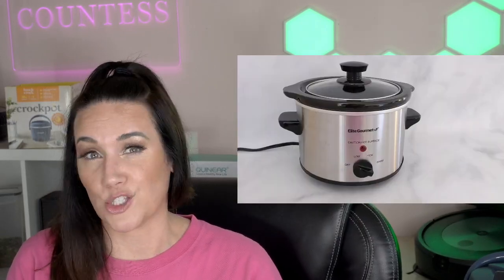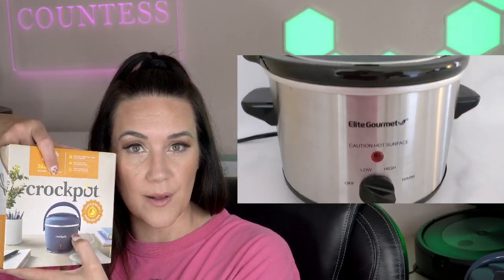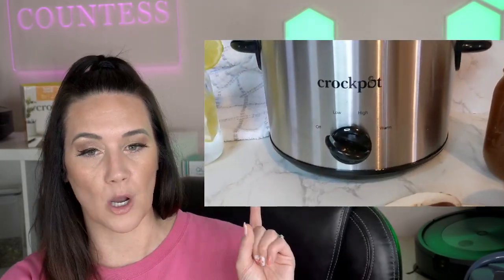And if you want to take it to work with you, you can tell that it's obviously different than the Crockpot electric lunch, but it's the manual setting on there too. And the lid and the stoneware are dishwasher safe. It's obviously 1.5 quarts. Now I've got a 3-quart option for you from Crockpot.